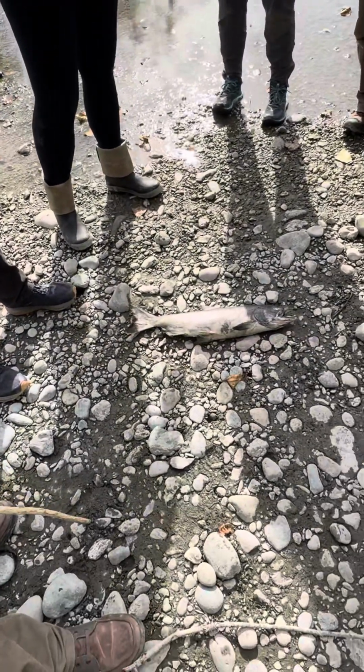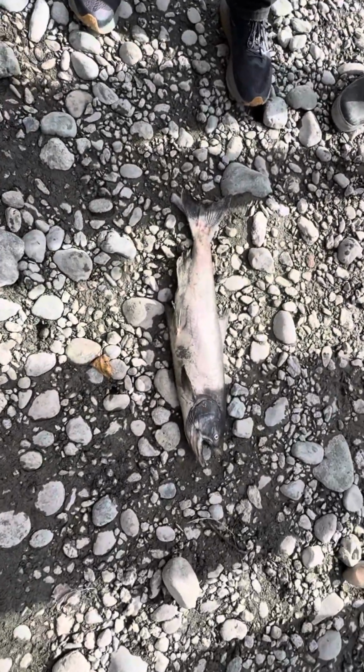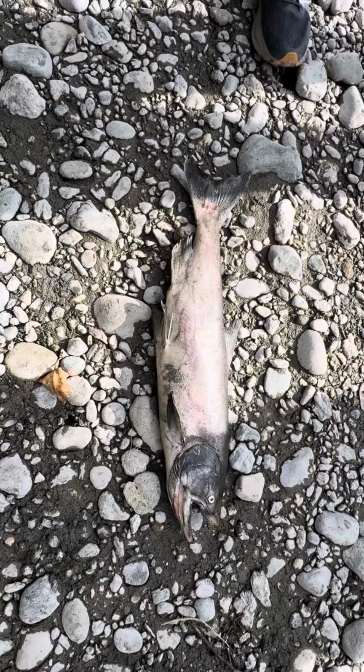No, this is... How did you get here? This is a Chinook jack. So it is a Chinook. And I had that thought right after I went back. Kurt and I had talked about it, and I came back over here and I said, "This is definitely a Chinook." I didn't want to say anything yet because I wanted to confirm with my colleagues.